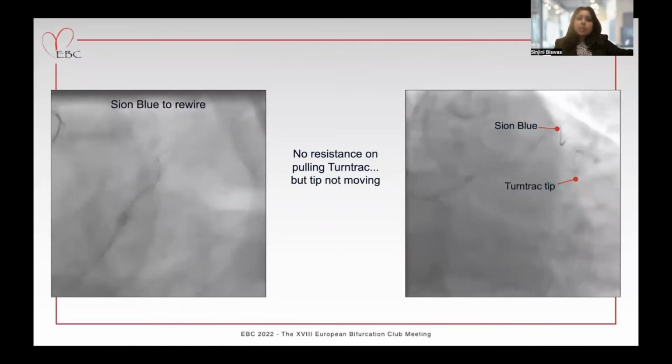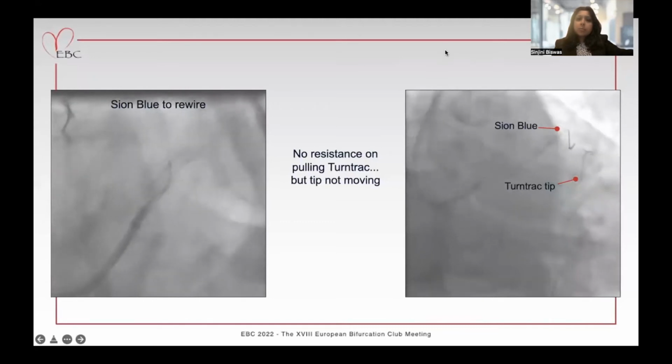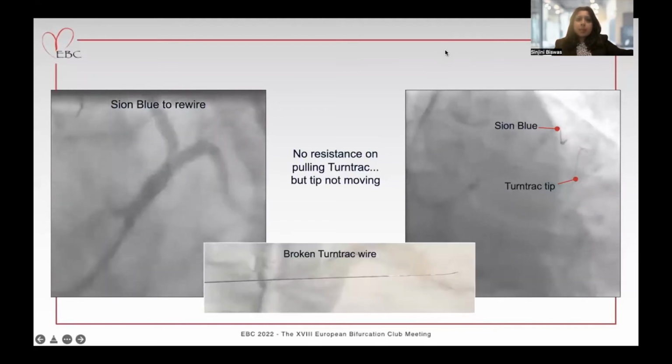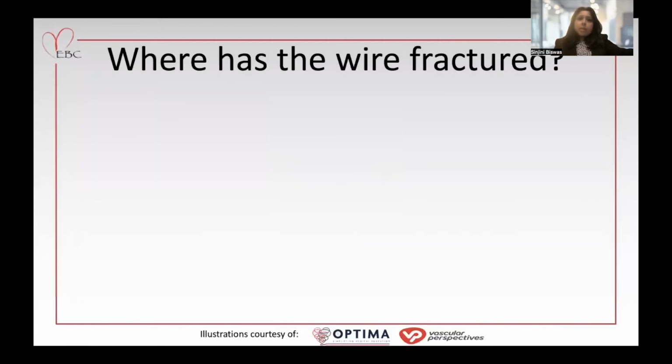We took a 1.0 Sapphire balloon down on the wire with a view to burying it under the stent and pulling the whole thing out as a single unit. But what became quickly apparent was that as Tom pulled more, this came out, and essentially the wire outside the body was detached from the segment of wire in the coronary. So, what do we have now?